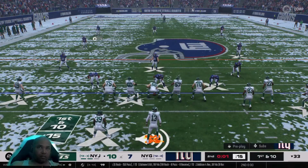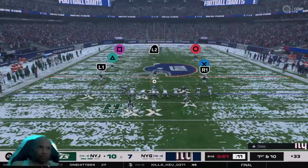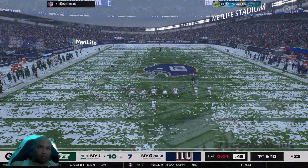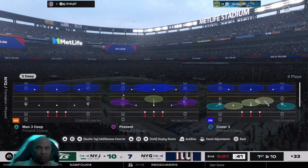It's going to be the play that takes us to halftime. 19. Let's go now. And put a receiver in motion left. Now with the clock just about to strike 0, we get a timeout. 1 second to go in our half.